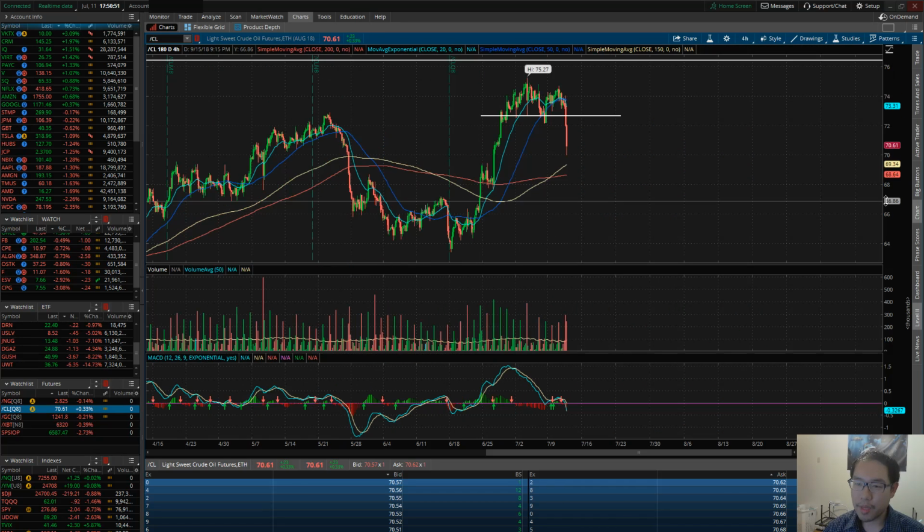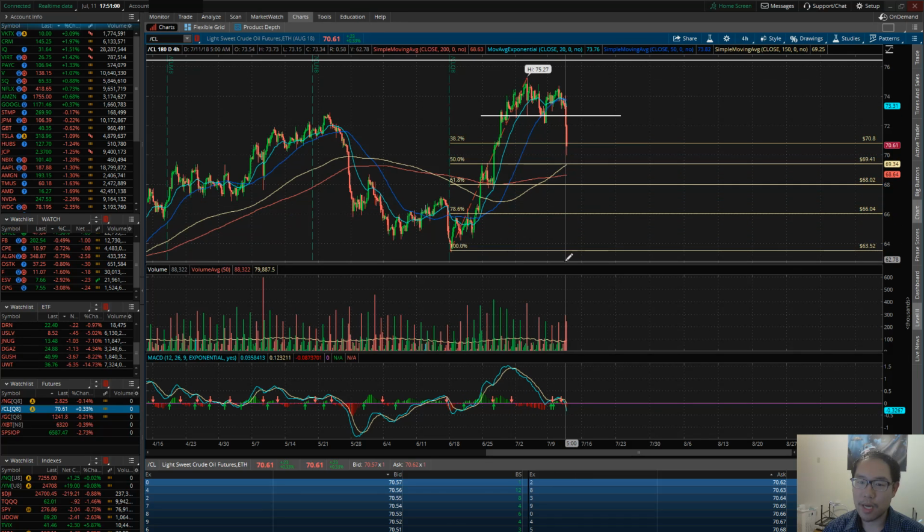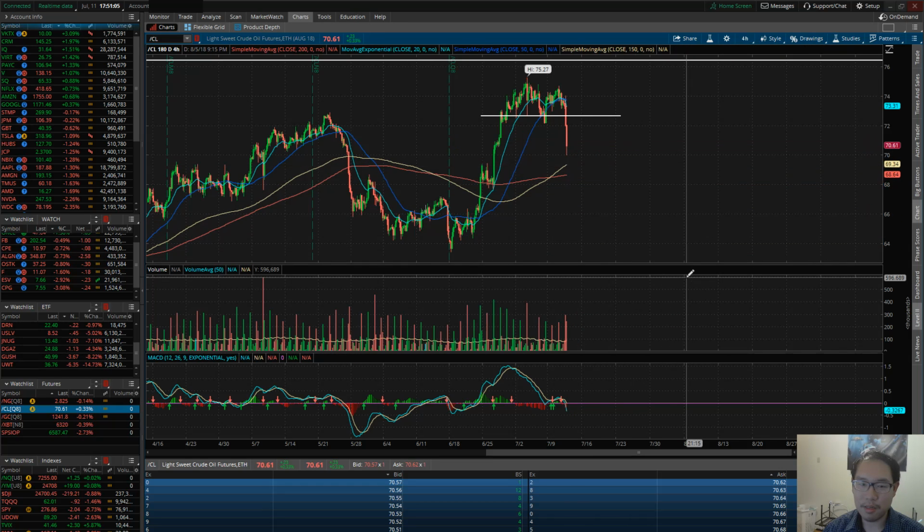Now, there's a couple of things. On this graph, it looks pretty terrible. You're going to be like, oh man, this looks like crude oil is coming back down. But let's take a look. Where's the possibility where we can find support? Perhaps around $68 to $69.